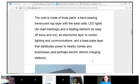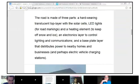So we have a little bit more complicated words in this one as we're talking about the specifics. Are there any questions here? Translucent. Right, we have the word translucent. Does anybody in the class know what it means, translucent? So the top layer is translucent.